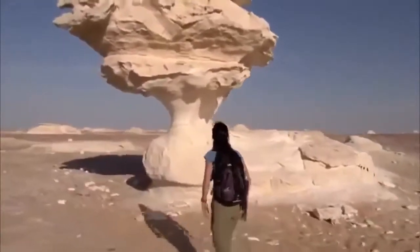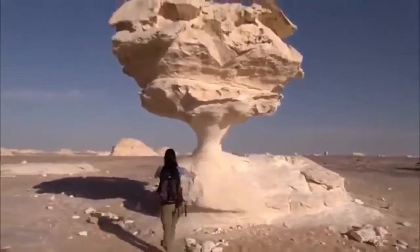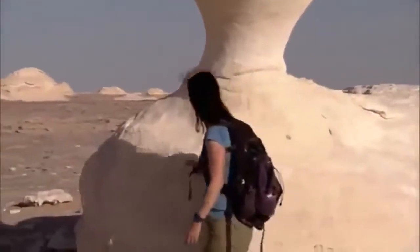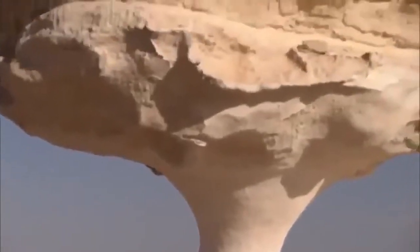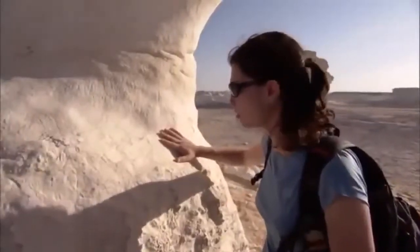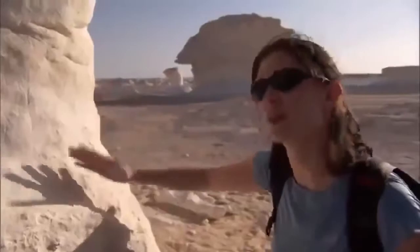Oh, this is great. It's got that mushroom shape. These structures are called yardangs, and they are a kind of hourglass that could help measure the age of the desert. This rock is another piece of evidence that this desert was once under the ocean. It's actually a chalk made up of billions of little marine microorganisms. These chalks are actually really easy to erode, so that's one reason things are so beautifully sculpted by the wind.